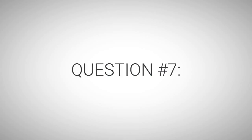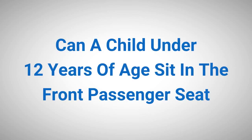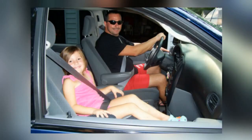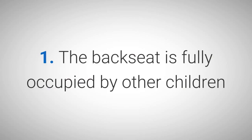Question number 7. Can a child under 12 years of age sit in the front passenger seat of a moving vehicle that has an active airbag? The child legally occupying the front passenger seat is obviously not 5 foot 6 inches, nor has she reached the age of 12, which are both requirements for front seat occupancy in a moving motor vehicle in the state of Delaware. However, as already stated, she is legally occupying the front seat because at least one of the following 3 exemptions has been met.